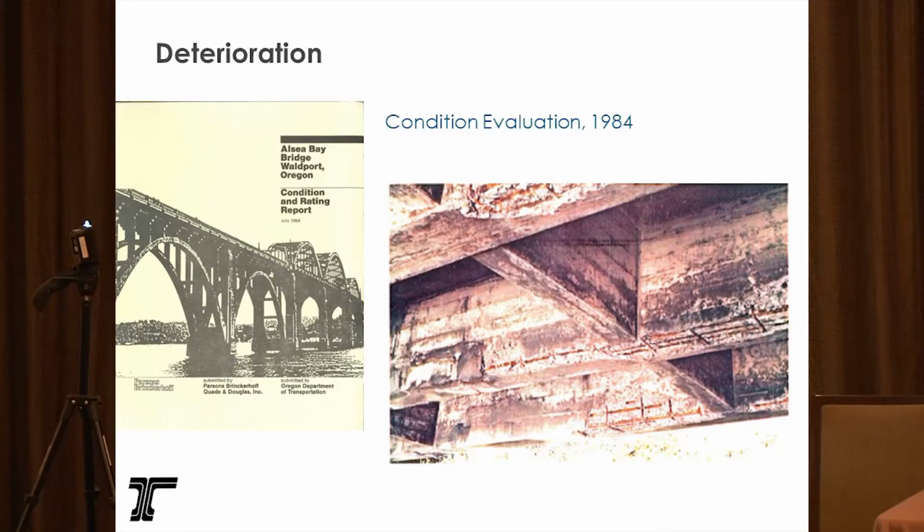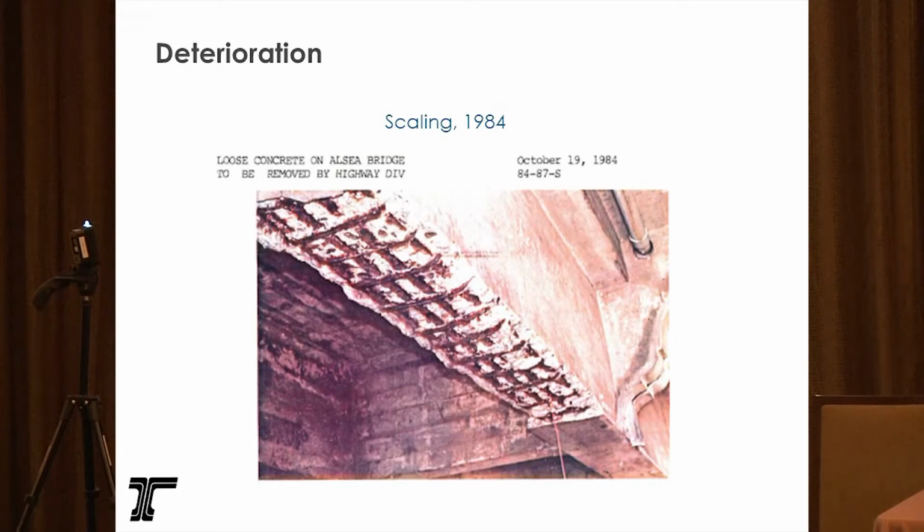1983, people are sufficiently concerned with the chunks of concrete falling off the rest of the bridge that they hire Parsons Brinckerhoff to come in and do a report and make a recommendation as to what they should do about it. They didn't have very many pictures, sadly, and I don't have the original report, so the photos are all terrible quality. But this is about what it looked like in 1984.